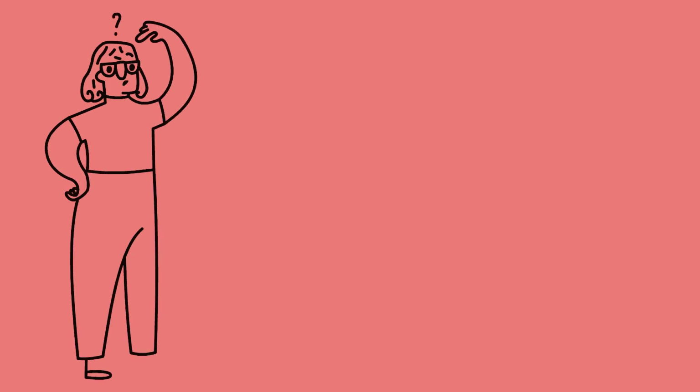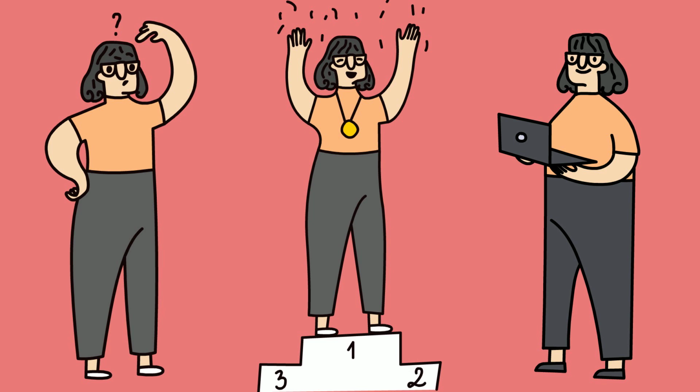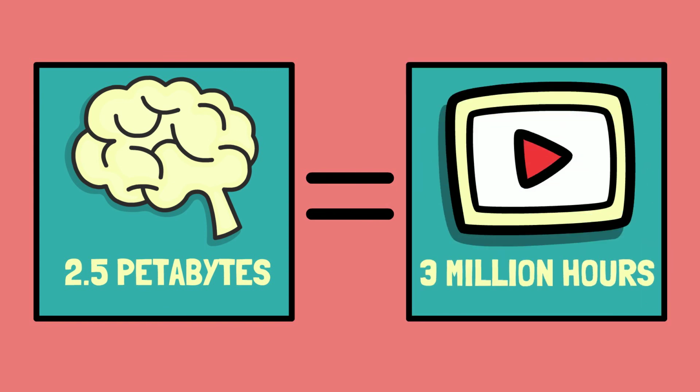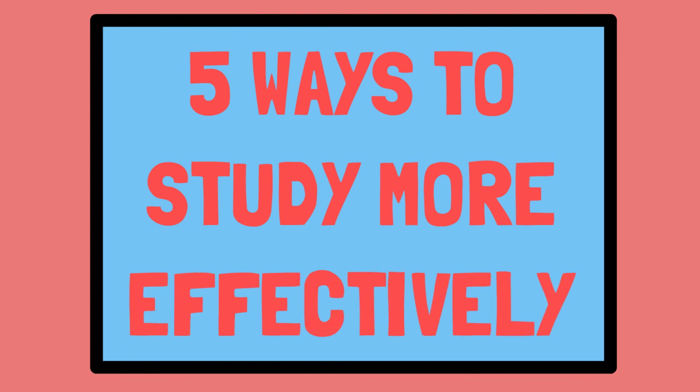What if you could study better, spend half the effort, and get double the results? Our brain can potentially memorize 2.5 petabytes of information, which is roughly equivalent to 3 million hours of YouTube videos. In order to use some of that staggering capacity a little more effectively when you study, here are 5 techniques that are based on widely accepted research by neuroscientists and learning experts.